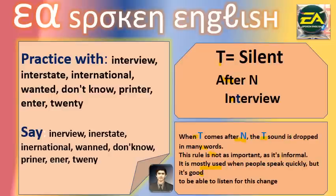Okay, the words to practice with this are interview to inner-view, interstate, international, wanted to wanid, don't know, printer, inner, twenty. Let's repeat this practice and repeat after me. Interview, interstate, international, wanted, don't know, printer, inner, twenty. Okay, let's proceed to the next.